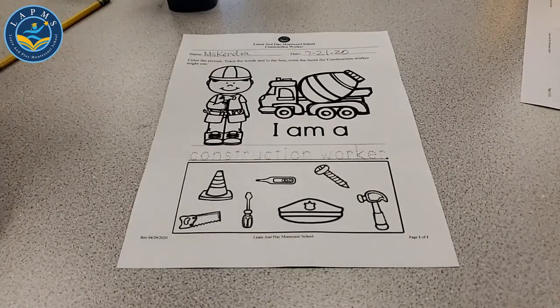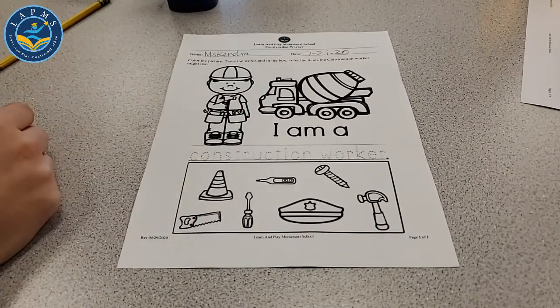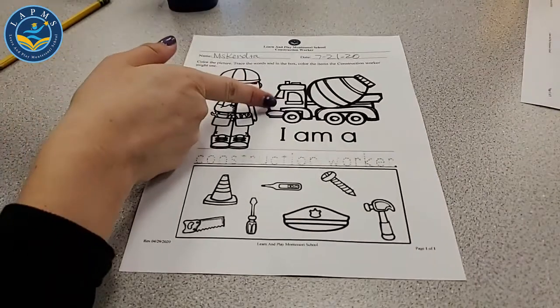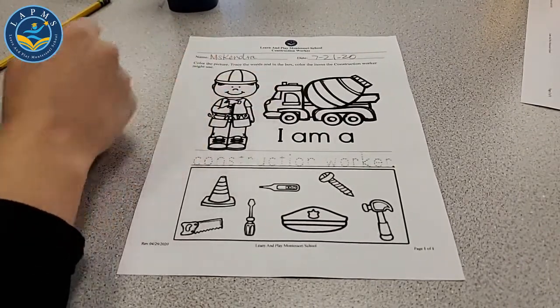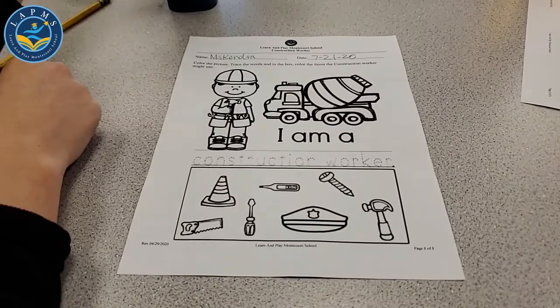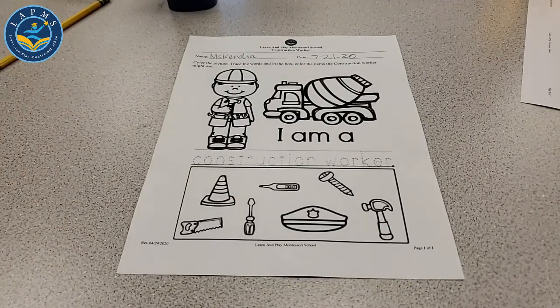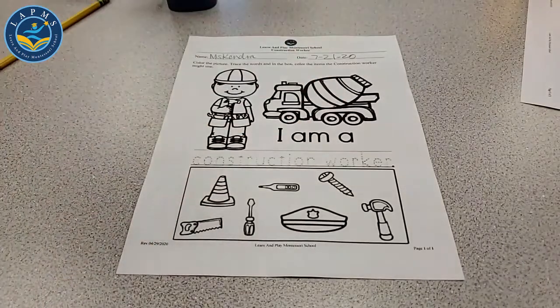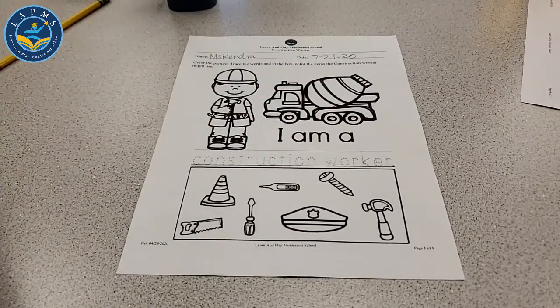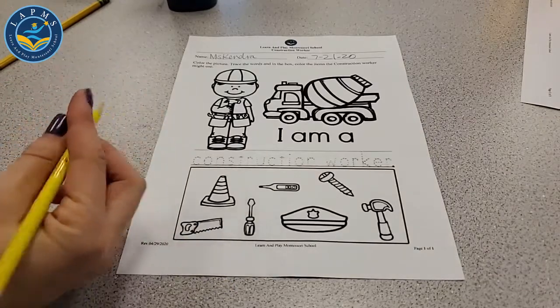So what do they need? Right? Yeah, they need tools. They need big trucks, like a cement truck. What about a dump truck too? Yeah? And they're working with big, heavy things and building tall buildings, right? If something's falling on them, they have to be safe. They have to protect themselves.